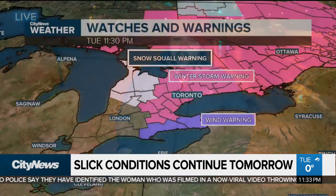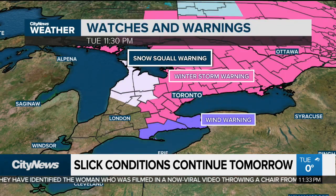And then you factor in the wind gusting upwards of 80 to 85 kilometers per hour coming in off Lake Ontario, and in some spots into southwestern Ontario as high as 90 kilometers per hour. So it could be a recipe for some more power outages. What we are going to do is keep that winter storm warning in place for another few hours, and temperatures are going to drop back below the freezing mark.